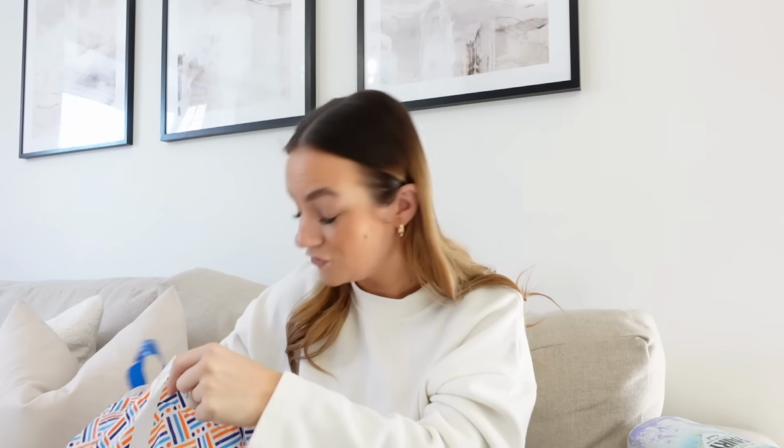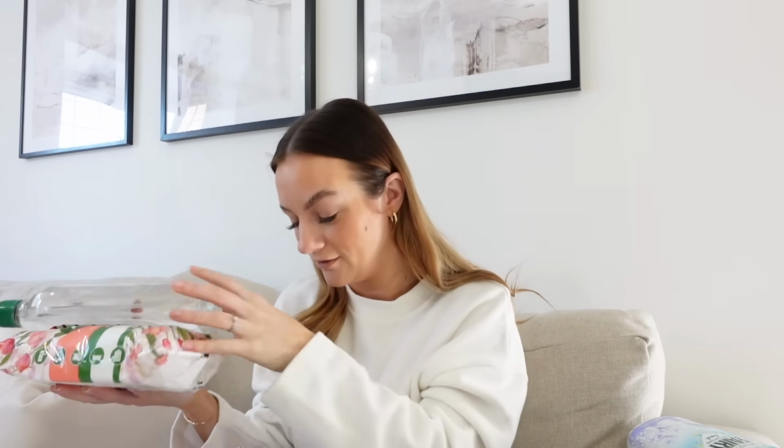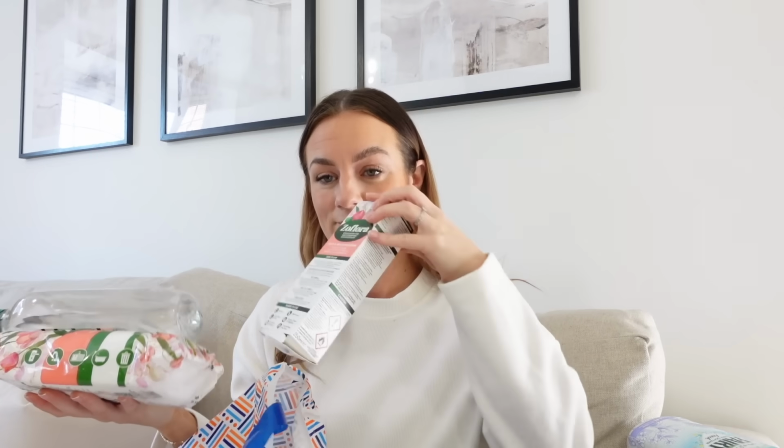I then saw on Zoflora's Instagram they have a new scent out, so I had to pick up the whole collection because this is my new Zoflora scent. I think I've been so sick of the Christmas scents at the moment. I just don't want Christmas or winter anymore. I want fresh and spring and clean. And this is that, but it is also peach.